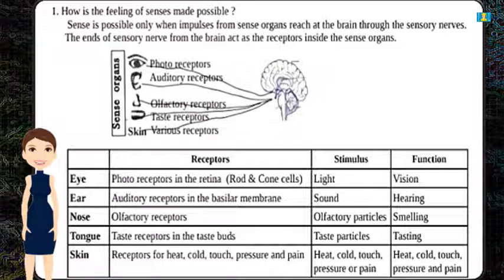Skin: receptors for heat, cold, touch, pressure and pain. Stimulus, heat, cold, touch, pressure or pain. Function, sensing heat, cold, touch, pressure and pain.